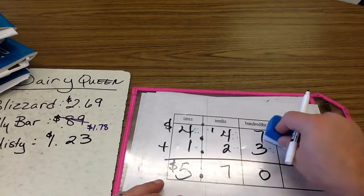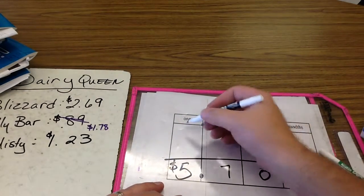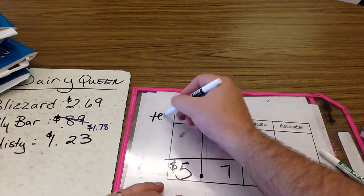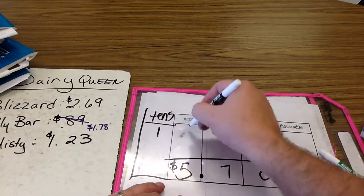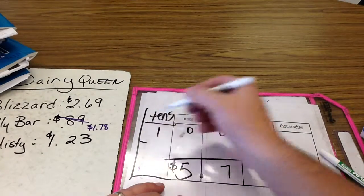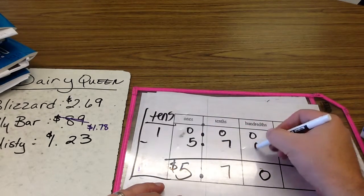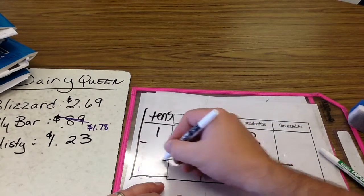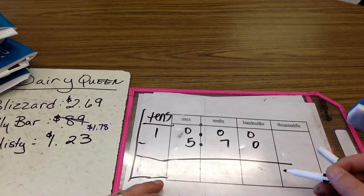But what if I needed to make change? Let's say I gave, I'm going to make an extra column here just for kicks. Let's say I gave them $10. And I want change. And since we already said earlier, to get change, I'm going to have to subtract. Now I'm going to get rid of that number because I can just copy it down. Start from the right because I want to be right, especially with subtracting. We want to stay on track.